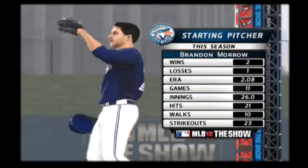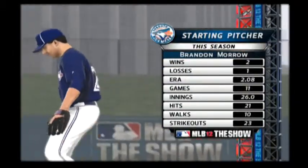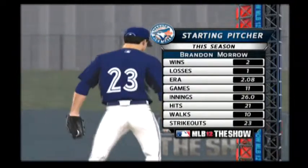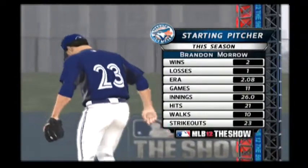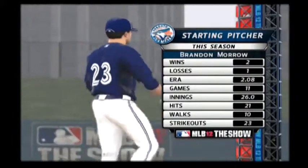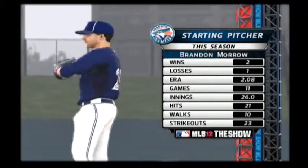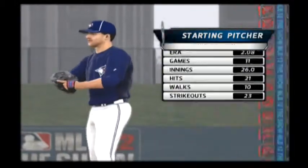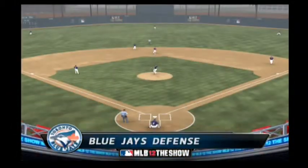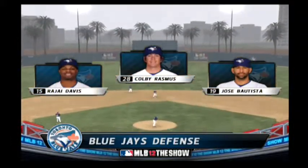Brandon Morrow is on the mound here to face these guys. He's got the usual assortment of pitches, but keep an eye on him in the early going here. If these guys can get to him early, he does have a tendency to start overthrowing, and from there, that's when the problems usually arise. Behind him defensively, the Blue Jays take the field like so.